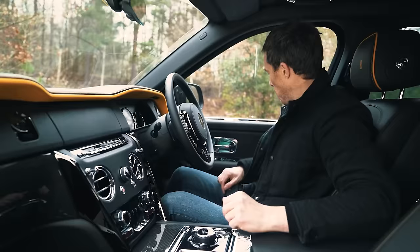So the first thing I'm noticing is the novelty of being sat up this high in a Rolls-Royce. I can see why they built this thing. It's pretty obvious. It was a hole in their product lineup they just needed to fill. People love SUVs and people love Rolls-Royces. Combine the two and you have quite a few sales for such a normally niche brand and product.